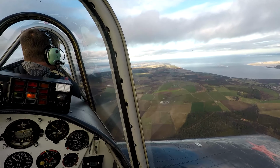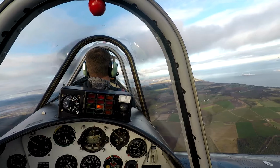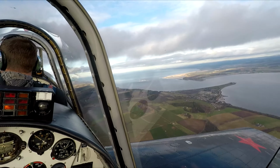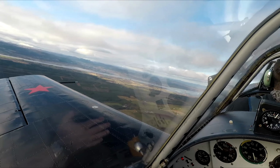Coming up next, we do a high energy turn which peaks at about 4 Gs, followed by a 0 G arc. If you look closely, you'll see dirt and dust floating up inside the cockpit. Keep an eye on the G meter on top of the instrument panel.